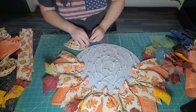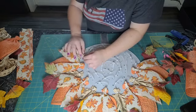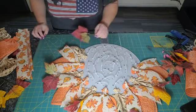$5 store. Well, that's what it is nowadays. It's not actually the Dollar Tree. It should be called the $5 tree. I agree with Carrie Marie there.